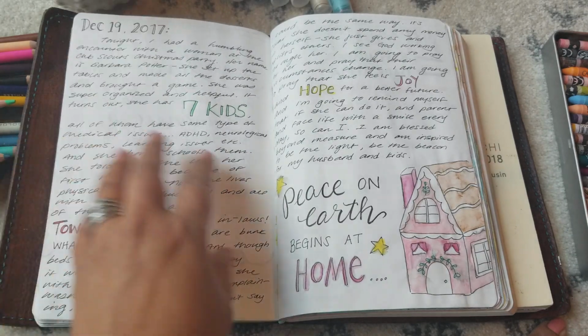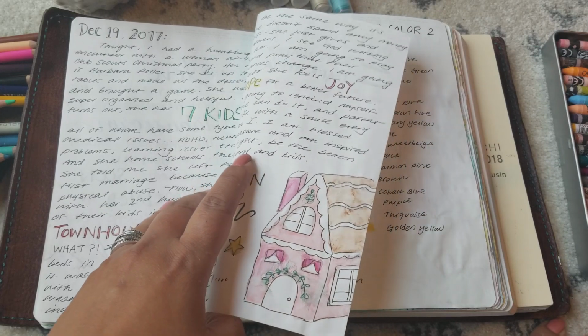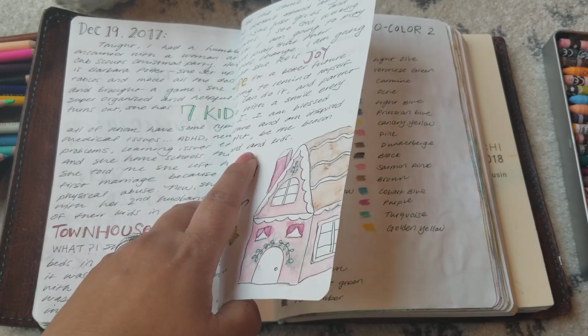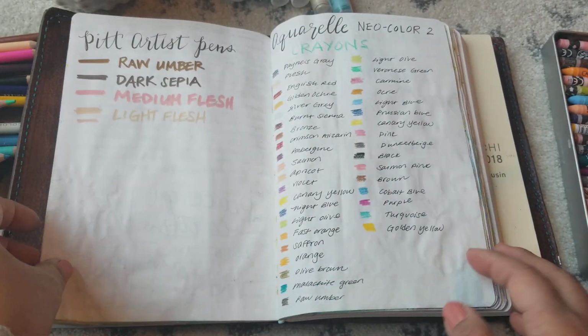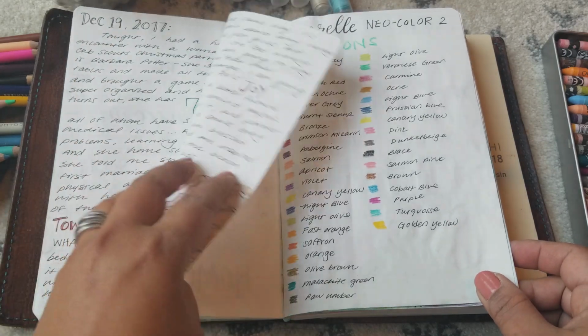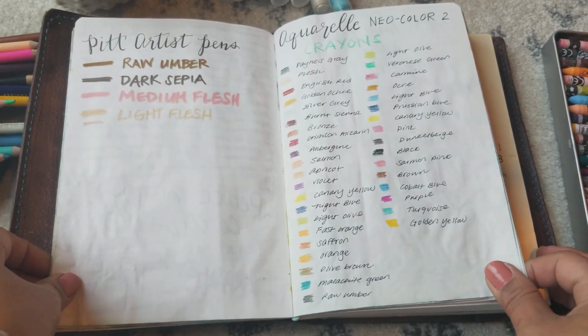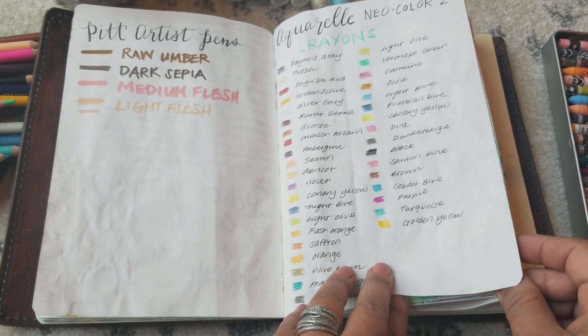On this day, I met a woman who has 7 kids. I struggle with 2, and she has some really rough challenges and circumstances, and despite that, she had this really amazing attitude, a can-do attitude. She was very uplifting, and I was really inspired by her, so I wrote about her.